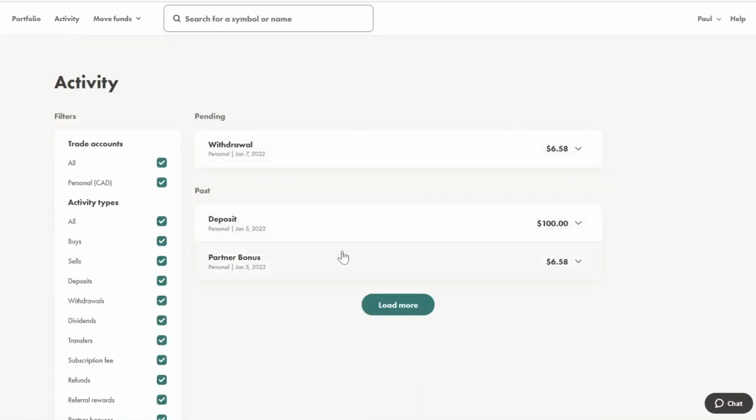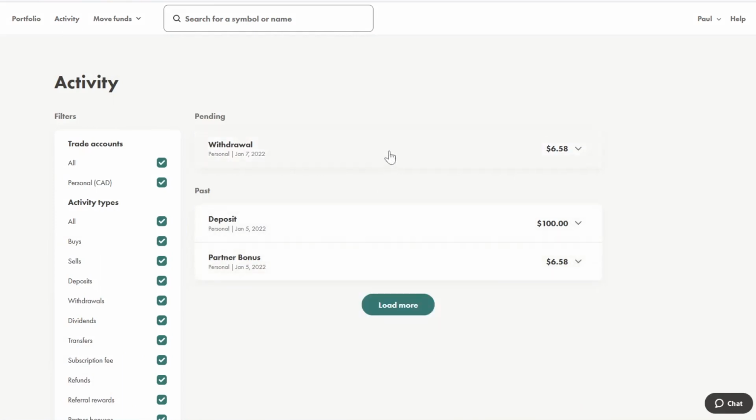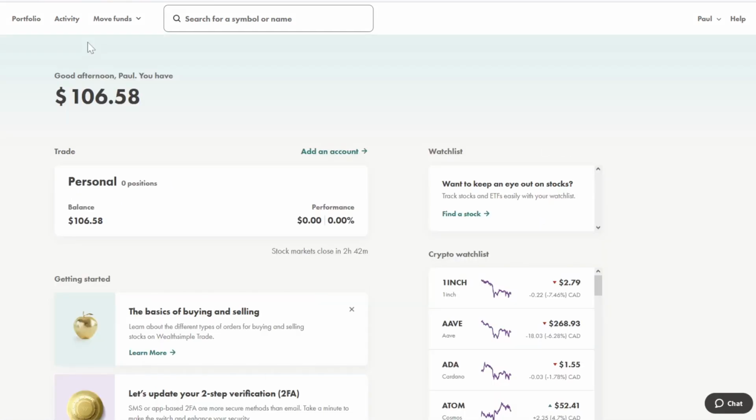If you see from activity, I did put in $100. For some reason, they have a partner bonus here of $6.58. This money has been withdrawn, but it's pending, so we'll see when that happens. I'm assuming it's a one-time thing, so hopefully next month we won't have this problem. Regardless, we're going to assume that it's only $100, or pretend like it's only $100 in the account.